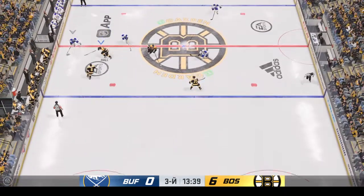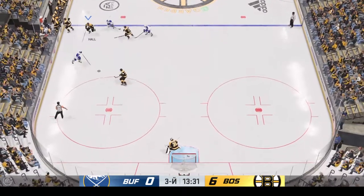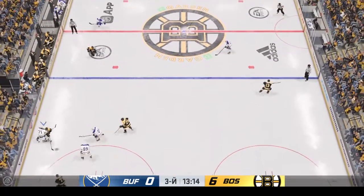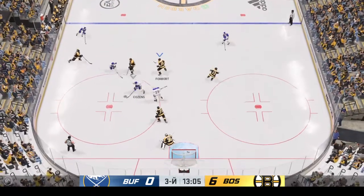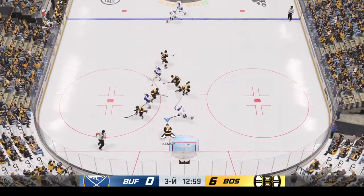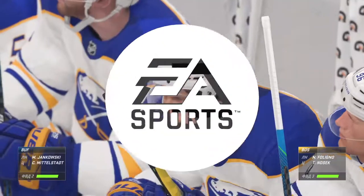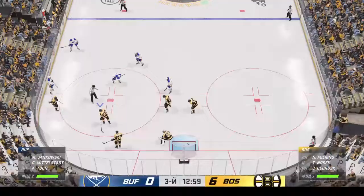Buffalo's got a hold of the puck. Excellent stick work on the play. The Sabres have it in the offensive end. And that one's stopped. Ullmark's going to slow things down and opts for the whistle. He's had a really good night. He's been on top of his game, and there's not been much that's given him trouble.